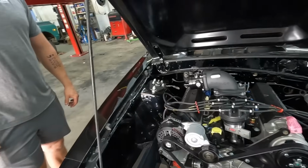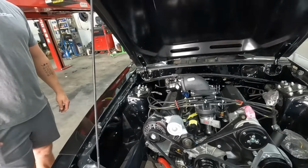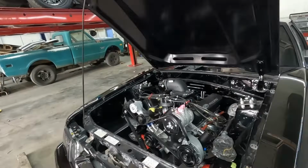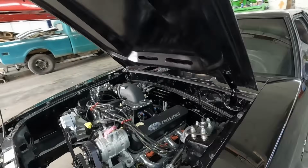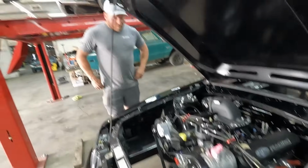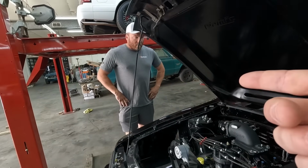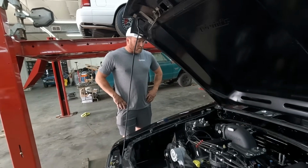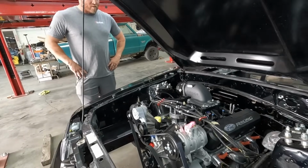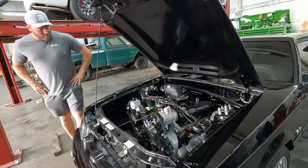So the bay's done, and this thing's got full accessories too. This isn't a race car. This is a cruiser. Obviously, it's missing the smog pump, which I don't know anybody who keeps those unless they're just trying to be original. I'm freaking pumped. I gotta come back when you finally get it on the dyno. Oh yeah, for sure. I'm not even going to guess at the numbers, but it'll be solid. It should be over 200 wheels, I would assume.